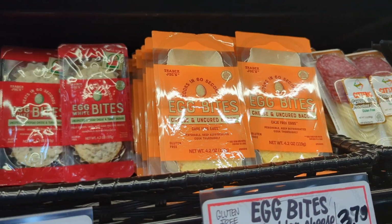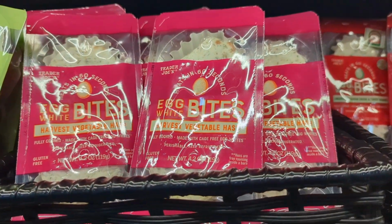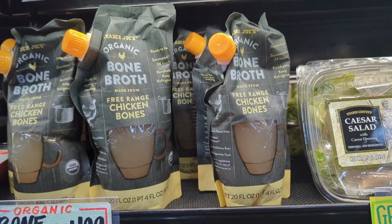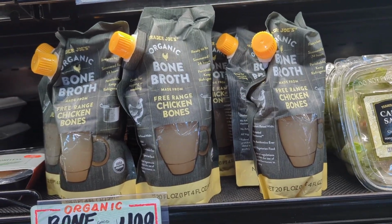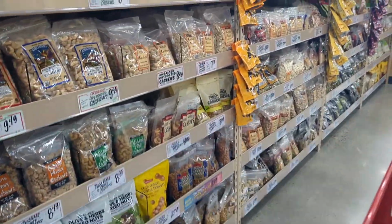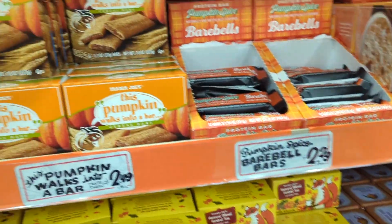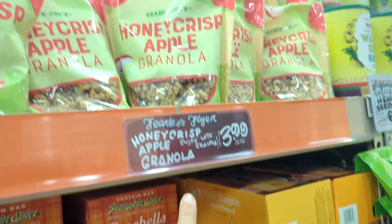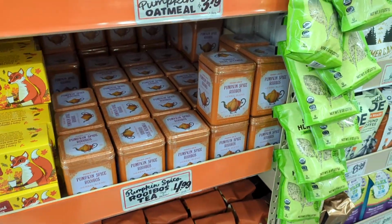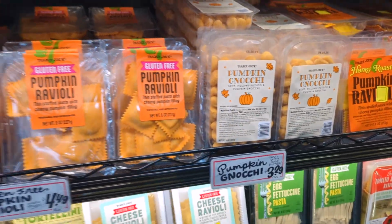They have a lot of different kinds of egg bites now. Let's see, cheddar, turkey sausage, cheese and bacon, vegetable, hash, cheese, spinach, and kale. Haven't seen this before. Refrigerator section, bone broth. That's pretty cool. Don't think I need any dried fruit or nuts today. It is pumpkin spice time, so we've got all the pumpkins. Oh, and Honeycrisp apple granola, pumpkin O's, pumpkin rooibos tea. Also got the pumpkin ravioli, pumpkin gnocchi.